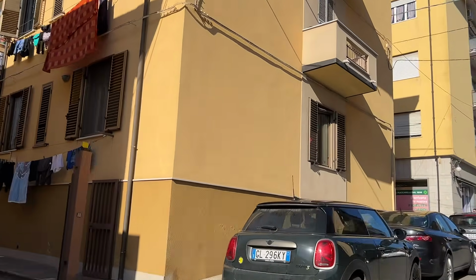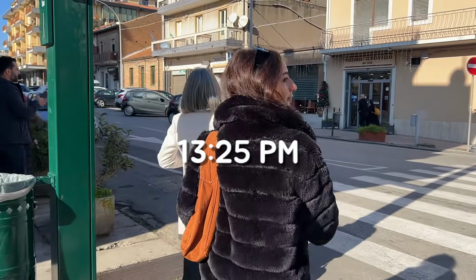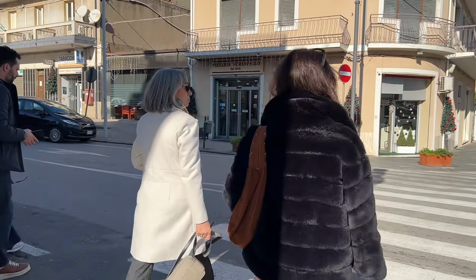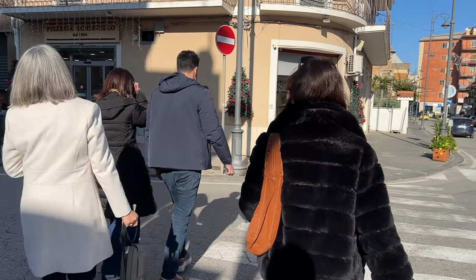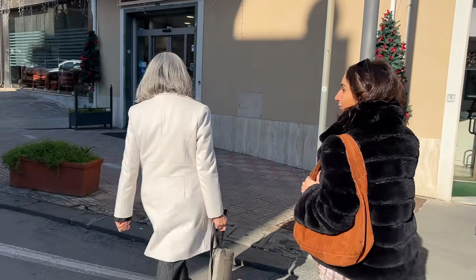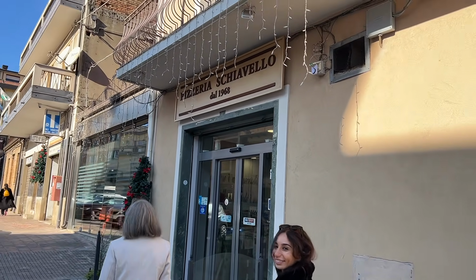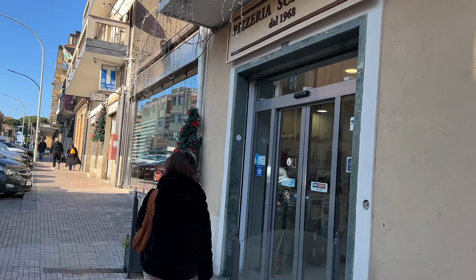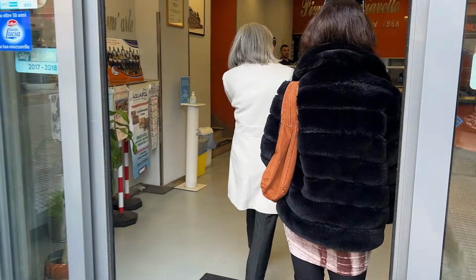Finally, we reached Vibo Valentia and I really wanted to have a pizzetta at my favorite pizzeria when I was a teenager, which is called Schiavello. I used to come to Vibo Valentia twice a week for English school, so before English classes, me and my friend, we used to come here and just grab something to eat.